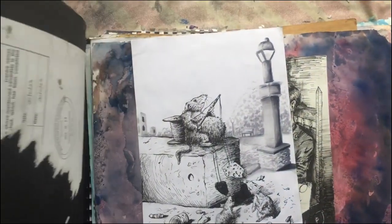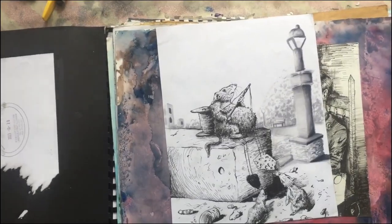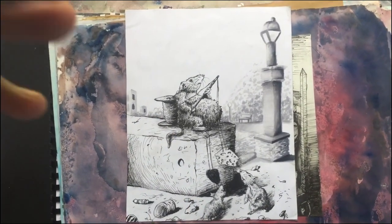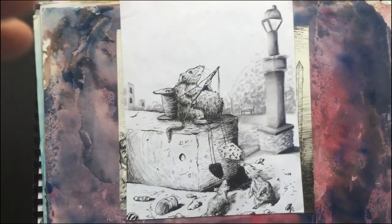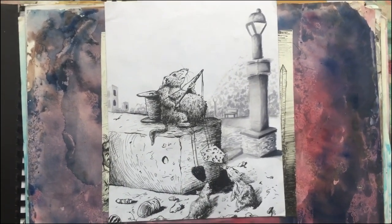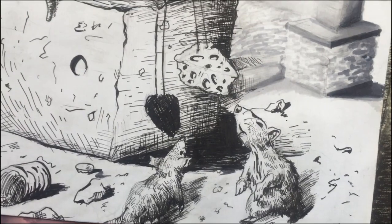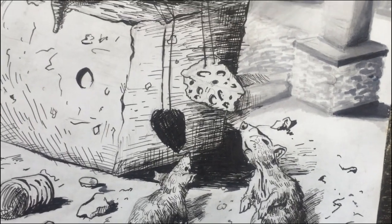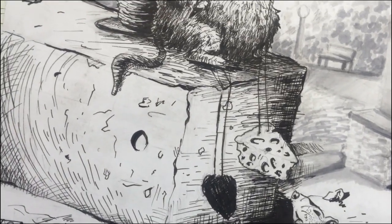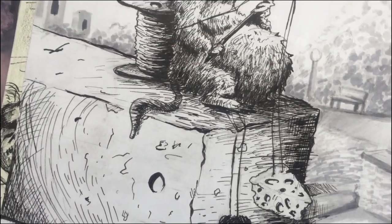First piece to set the tone. So yeah, this piece is pretty self-explanatory. But yeah, it's a mixed media. It's pen and Copic marker. The Copic's for the background, of course. So the basic idea for this drawing is, you know, gluttony.